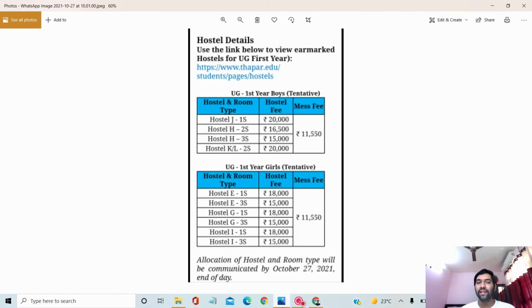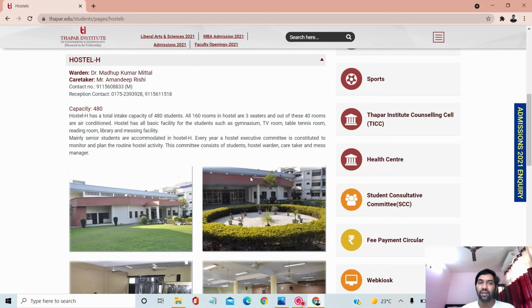Two and 3-seater in Hostel H. Let's talk about whether you should take a 1-seater, 2-seater or 3-seater in first year. First year is all about making connections and making friends, which helps you a lot in many things, and of course you don't want to feel lonely in your first year. So I would recommend going for a 2 to 3 seater, though you can go for a 1-seater as well if you want.